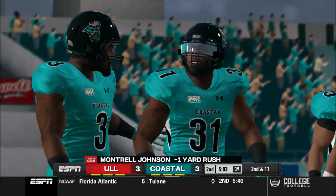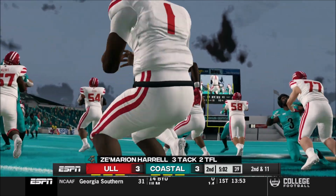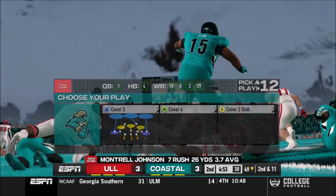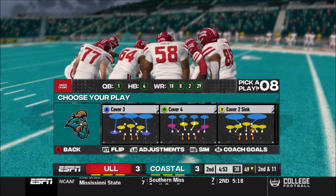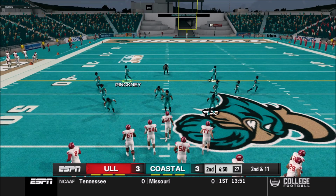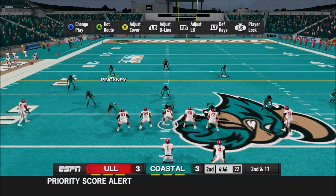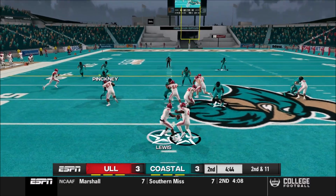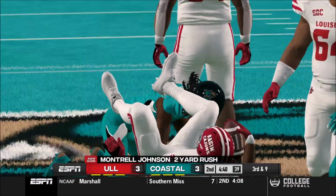Stopped behind the line. Nowhere to go for the halfback. That's a loss of 1. Second down and 11 to go. Ball on the 49. He makes it out to midfield.